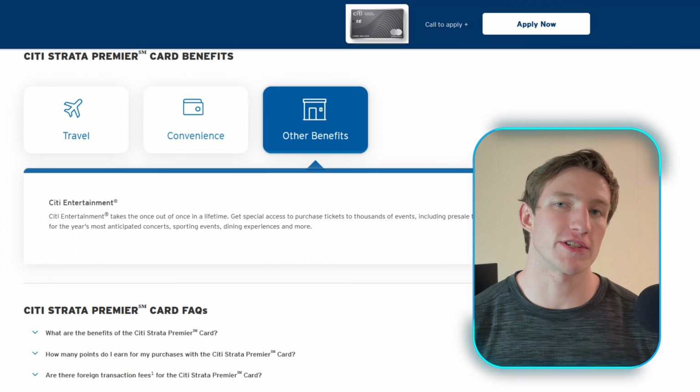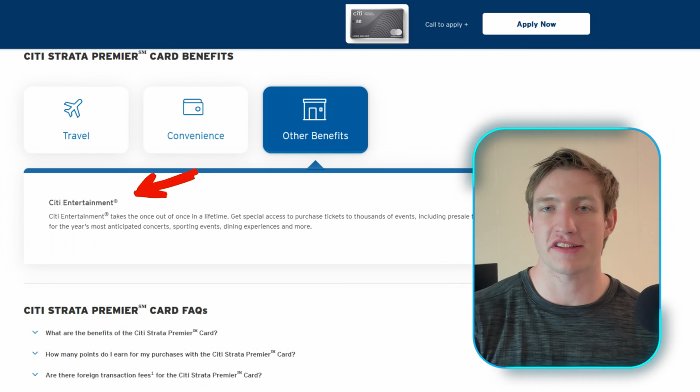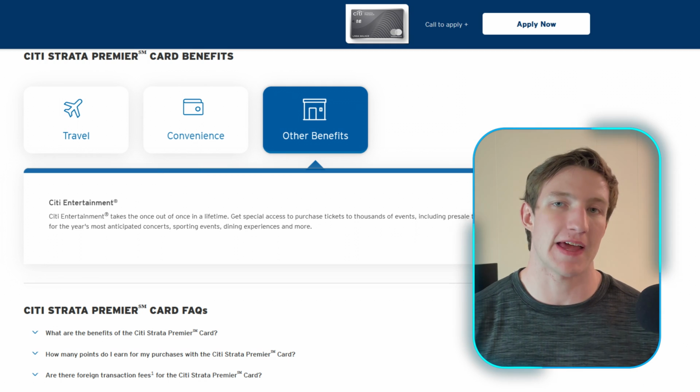And one last perk found under the other benefits section is that Citi has some special entertainment offers that might allow you to get some VIP tickets or early access to some entertainment when it does come in town near you. This is an awesome perk. A lot of other cards do have this, and I've never used it myself, but if you are someone that loves live entertainment, this could definitely allow you to get a better experience.